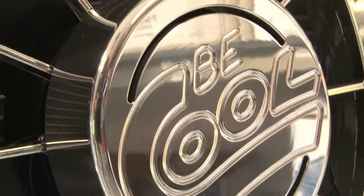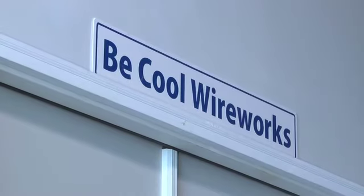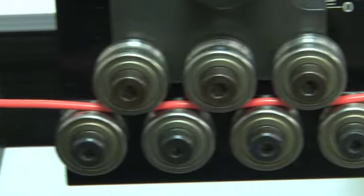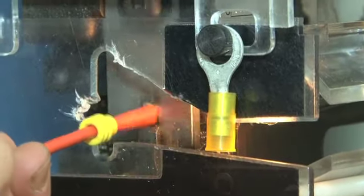Be Cool offers radiator and electric fan combinations as well. And here at the Be Cool Wireworks, Be Cool creates and assembles the fan wiring harnesses in-house using state-of-the-art automated wire looms and strip and crimp machines for consistency and reliability with OEM-grade water-resistant connectors.